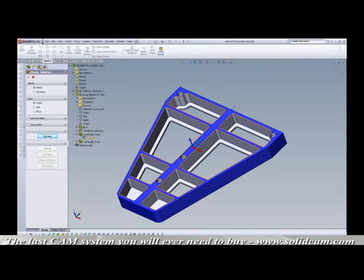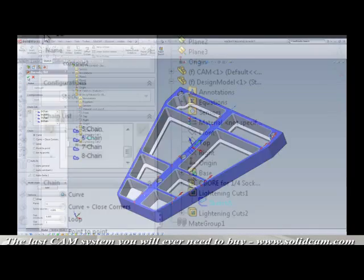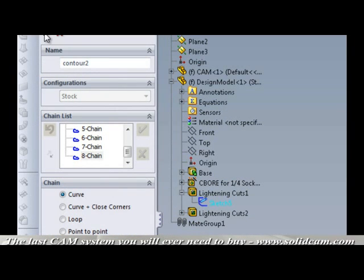Imagine if you had hundreds of pockets in that sketch. You can pick the sketch instead of spending an enormous amount of time trying to pick those pockets directly from the screen one by one. So here we show that all the chains have been formed directly from the sketch.